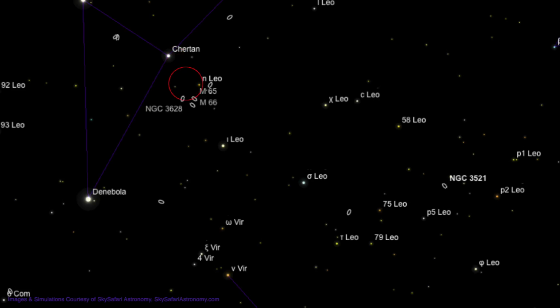Now move 5 degrees down to fourth magnitude, Iota Leonis. On your way there, you'll pass the Trio in Leo, so stop and check out these three famous galaxies. Move about 4 degrees to the lower right to fourth magnitude, Sigma Leonis. Now we're striking out into the dark a little here. Move about 4 degrees to the lower right to fifth magnitude, 75 Leonis.